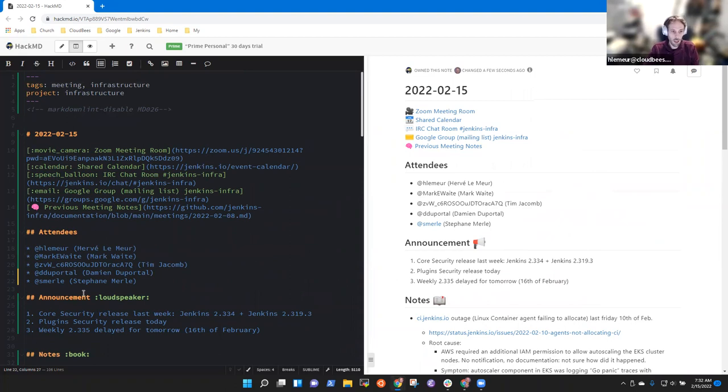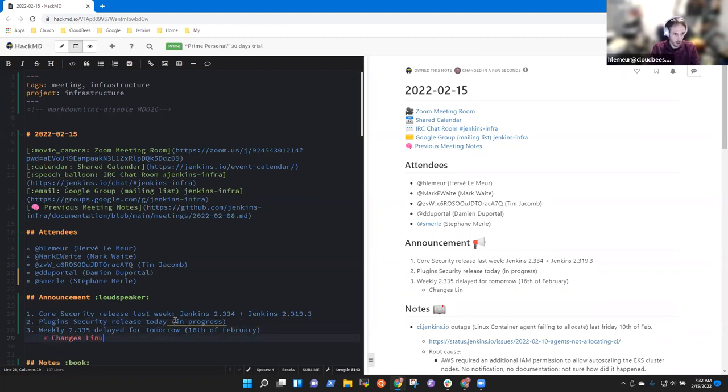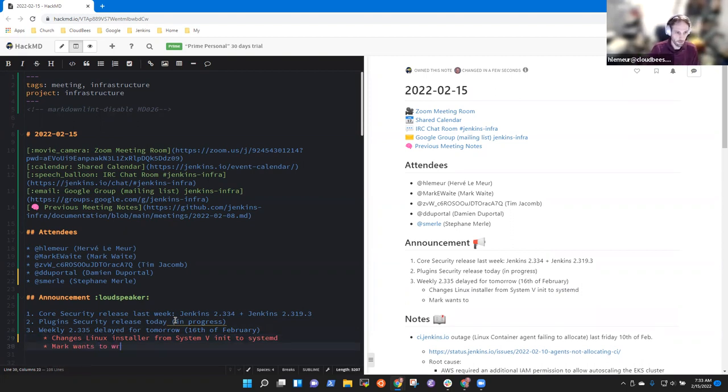There was a core security release last week. There is also a plugin security release today in progress. They are finishing the doc and the publishing of the advisory. And we'll delay the weekly release until tomorrow, since there are systemd changes which need an announcement before releasing it.